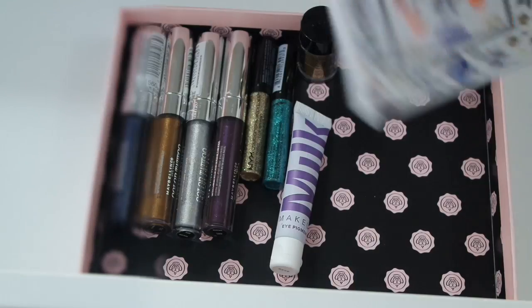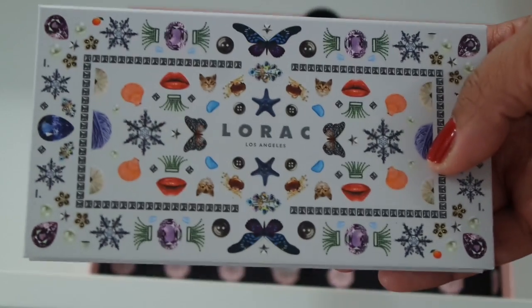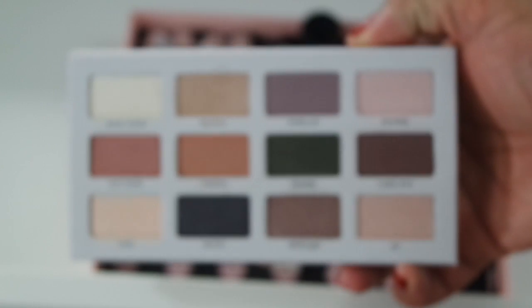I also picked up the Lorac California Dreamin' palette. I've heard wonderful things about this palette. Let me just open it up so you can see the colors there.